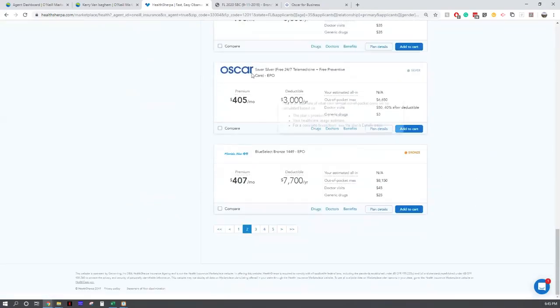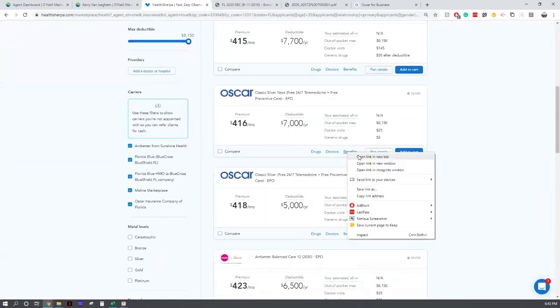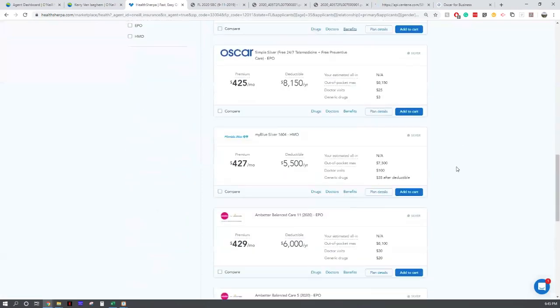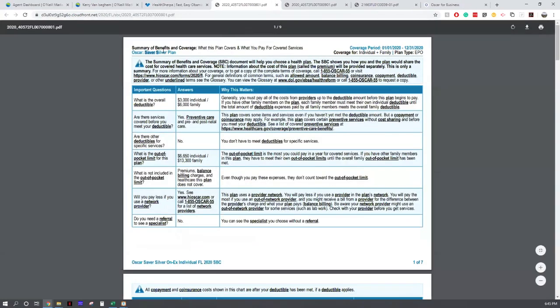And then silver, Oscar's also the cheapest on the silver. Let me get into these a little bit real quick. It's going to be the same plan design as what we went over before in Tampa. So here is the Core Care Bronze Molina. We already went over that. Oscar Saver Silver. Really the selling point here is a lower out-of-pocket max and a lower deductible.